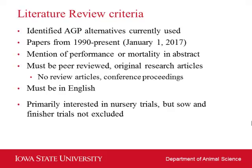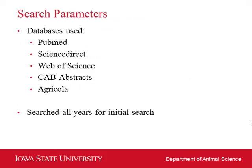And we were primarily interested in nursery trials. However, there are a lot of sow trials that were published, and then there's some finisher trials too, so we didn't exclude those at all. We left those in. So we ran all of our search terms through these databases. These are very common databases that we use in the academic world. And then we searched all years initially, so we had everything from about 1900 until the present. So we really got a good body of data to start with.